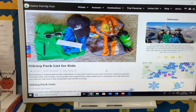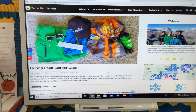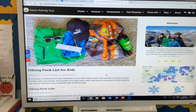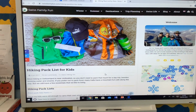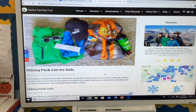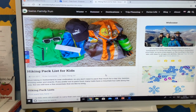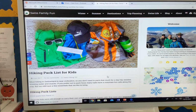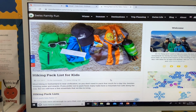This is a packing list for a day hike where actually there's facilities nearby. It says there's often a cafe, so just packing your real essentials, which would be mainly for changes of weather really. So your hat and sunglasses if it's sunny, your coat if it starts raining. One of the most important things you can pack, of course, is your water. Obviously you need to stay hydrated, and then they've got some snacks there as well.